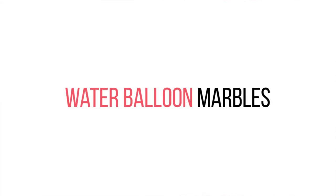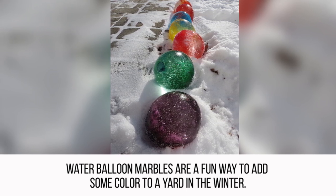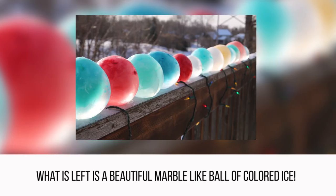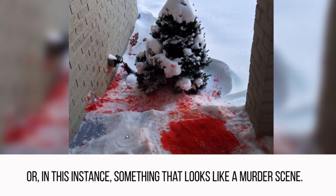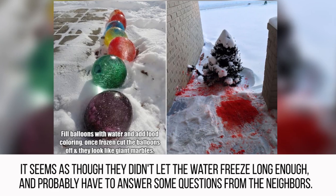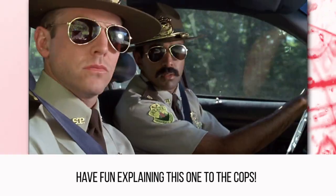Water balloon marbles. Water balloon marbles are a fun way to add some color to a yard in the winter. Add water and food coloring in a water balloon and then leave it outside to freeze overnight. What is left is a beautiful marble-like ball of colored ice. Or in this instance, something that looks like a murder scene. It seems as though they didn't let the water freeze long enough and probably have to answer some questions from the neighbors. Have fun explaining this one to the cops.